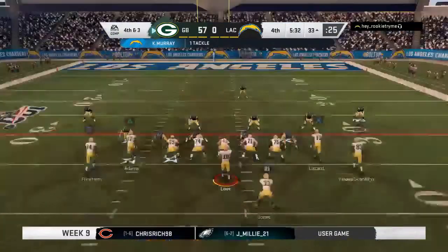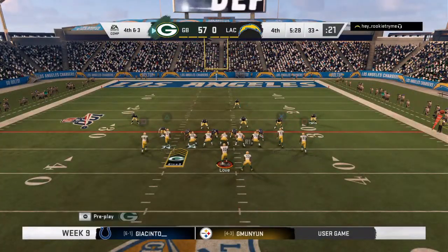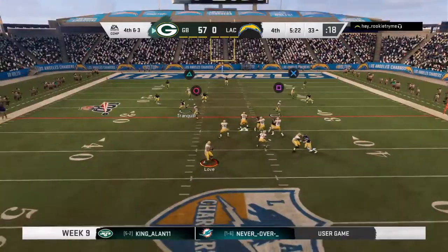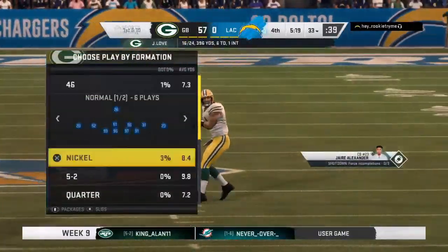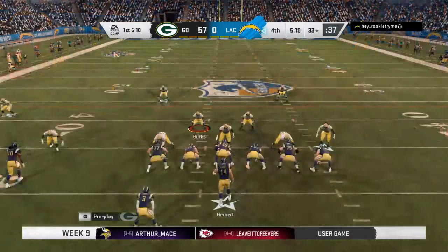Boy, they had a lot of real estate to make up there, but what a big-time play for them. Nice completion, excellent gain. Now they're in fourth and manageable. Just a little short, though, with that marker. Back to throw. Love. And able to catch it, but he's out of bounds. Now the throw took him beyond the sideline, and that's going to be a turnover on downs.